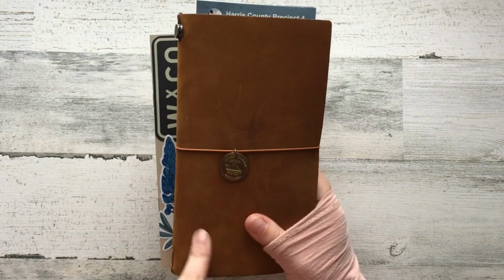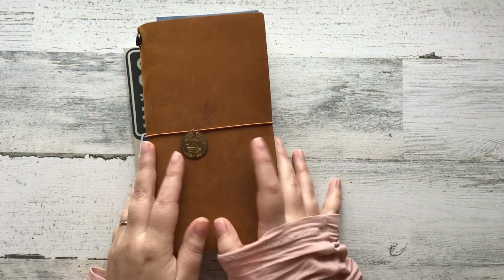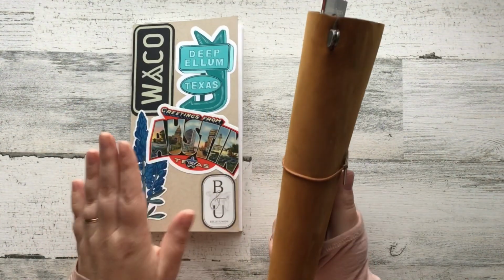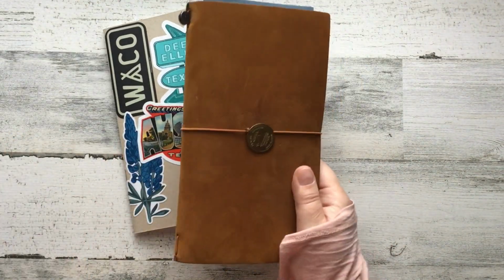If you saw the video a little before this, I shared what I was going to take with me to Texas for my trip. The setup is exactly the same, but I thought I would show you the finished, almost finished product.